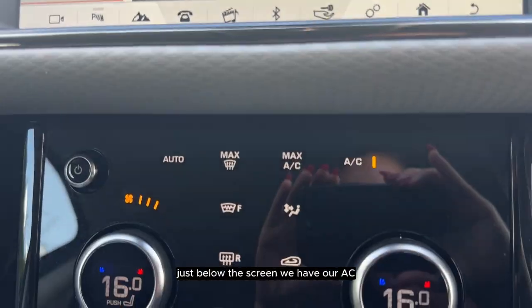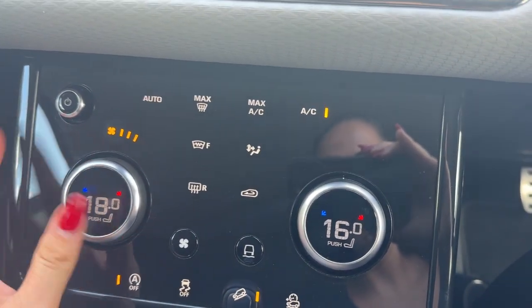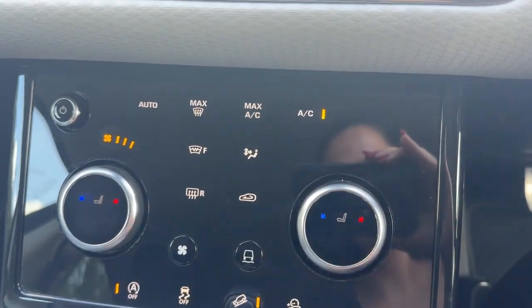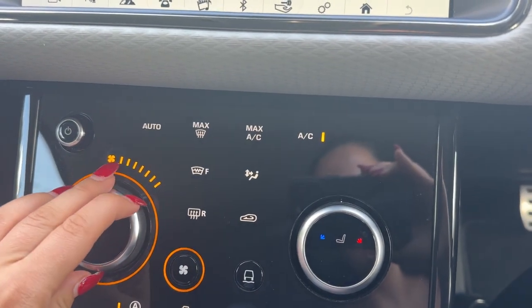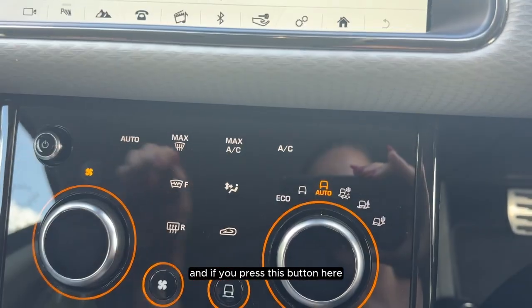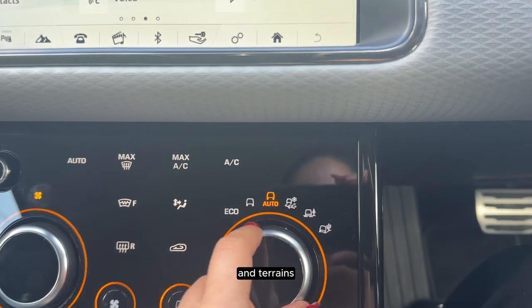Just below the screen we have our AC, as well as heated seats on either side. If you press this button here, we can control the speed of the AC. And if we press this button here, we can switch between different driving modes and terrains.